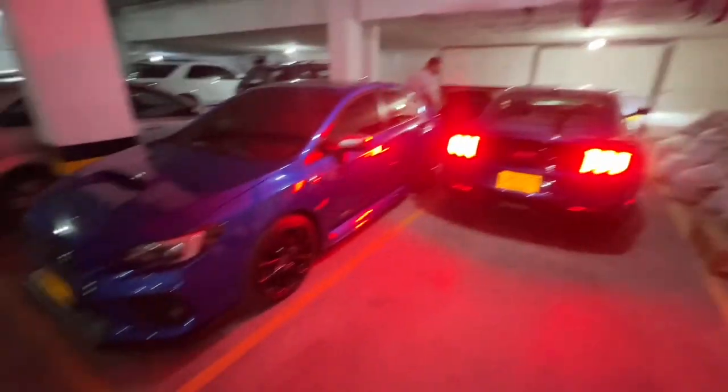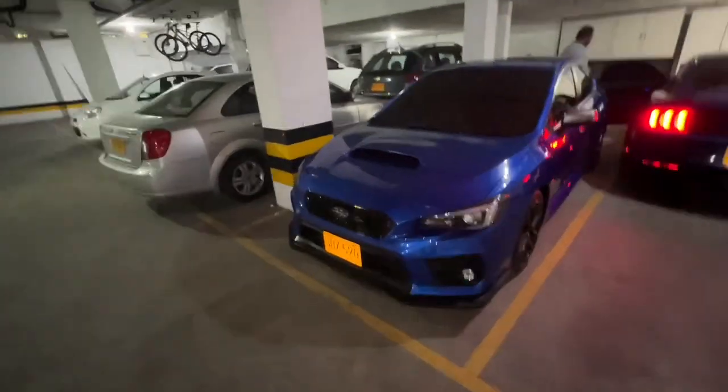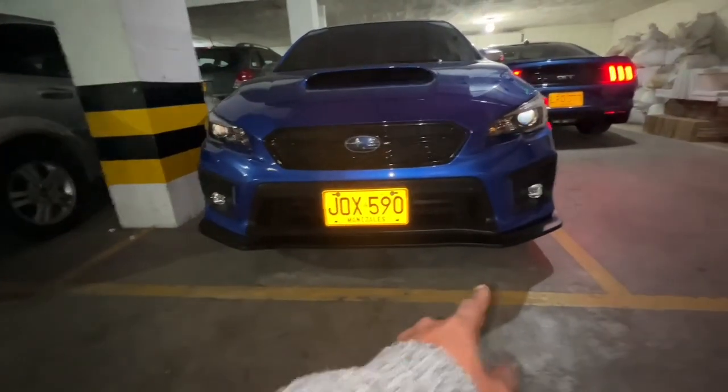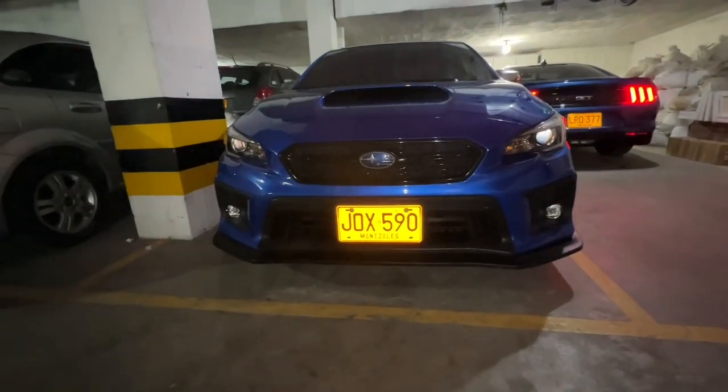All right, so I don't know if I showed you guys my Subaru, but this is my 2020 Subaru WRX. This is my daily down here. And we put a new front end lip on it, which looks really good. Came out real good. So we'll get these out in the daylight so you guys can check them out.